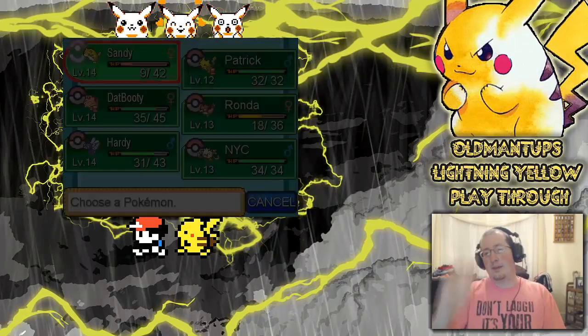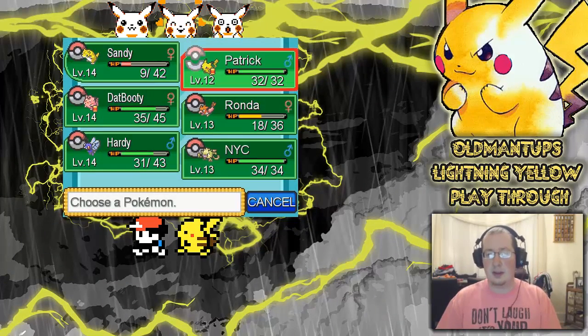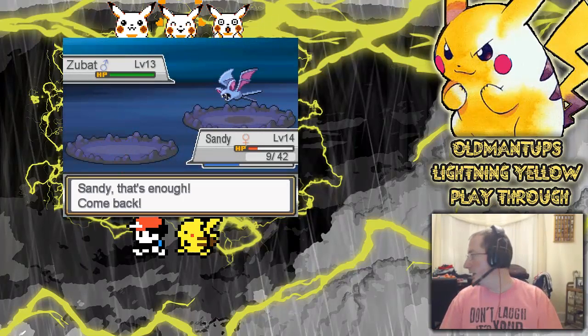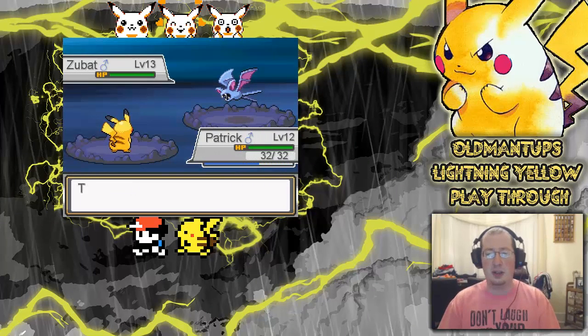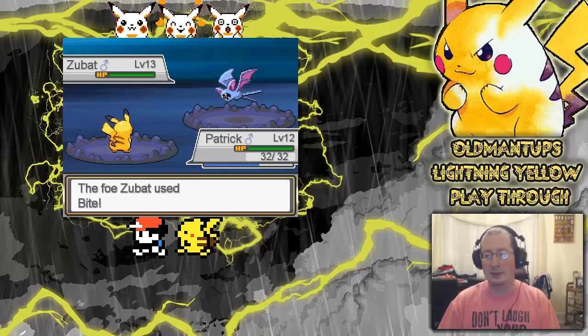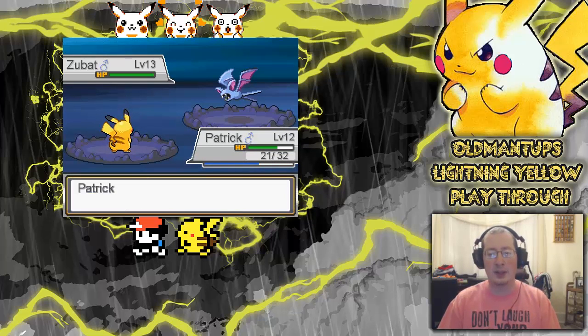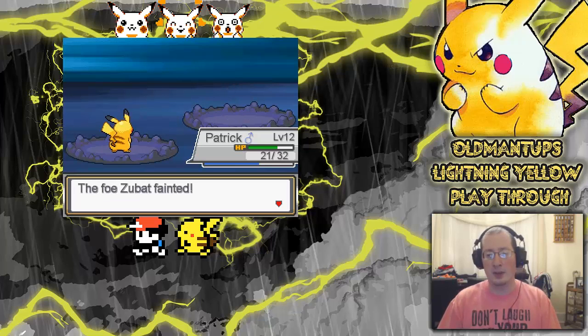Oh, F'd in the A. Okay, let's go on to Patrick, who has fell behind level-wise. But I think Thundershock's just going to clean this thing's face right off. Bite, not going to do a terrible lot. We are going to outspeed, and Thundershock with the Light Ball is just going to clean this thing's clock. I'd say we clean its face clean off, and it doesn't have much of a face.